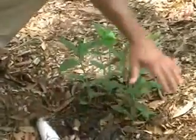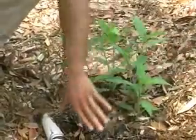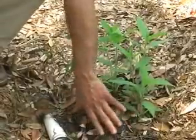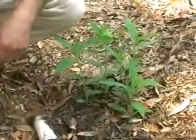It's recommended to use plants that you're not going to eat, not to use root crops. This right here is a Jerusalem artichoke. It is a root crop, so hopefully I won't get sick, but I'll keep you all informed.